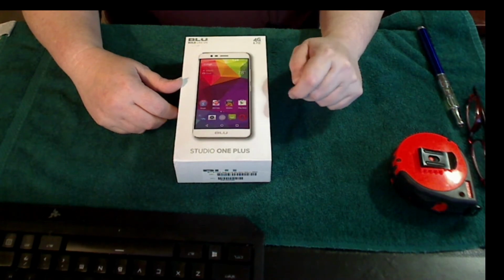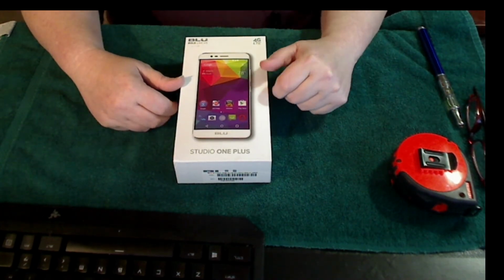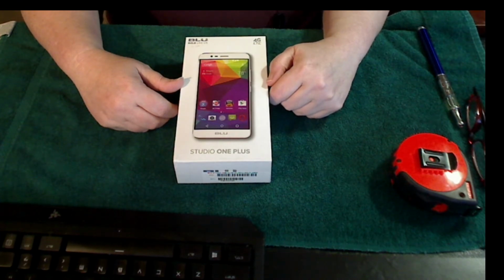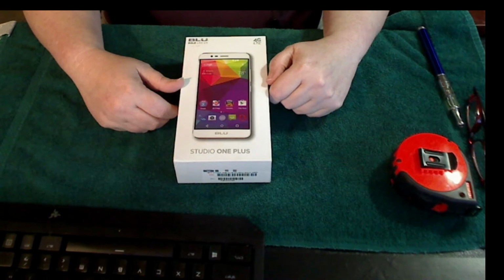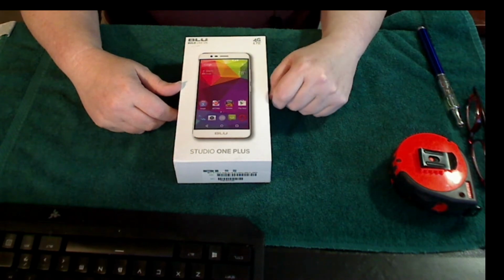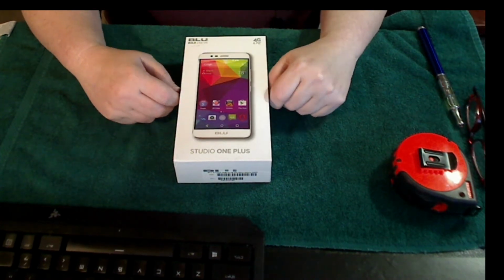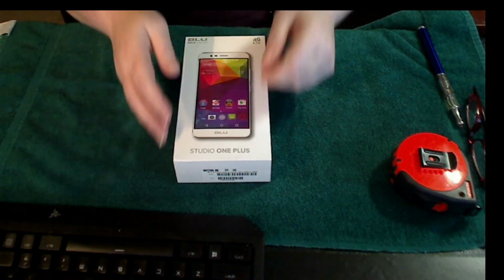Okay, the processor on this. This is an Android phone, of course, and these phones are getting as high-end as computers. The processor on this one is a Mediatek 6753. This is a 64-bit processor, guys. This is a 1.3 gigahertz octa-core, yeah, you heard me, 8 cores in this little joker. And this is a Mali T720 GPU.